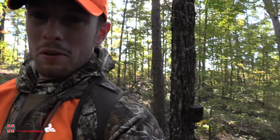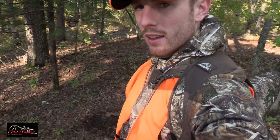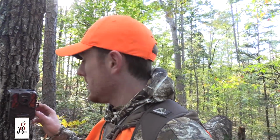Alright, so we've got the spy point right back there behind me. Got a mock scrape right here, right there, and then we've got the tree stand way back up in there on that ridge. So I'm gonna pull the card out of this spy point, and I'm gonna check it after I get everything set up and see what's been coming in here hitting on this.